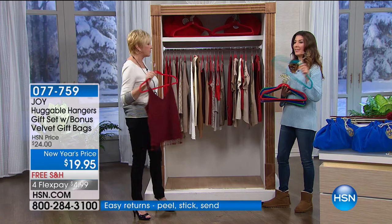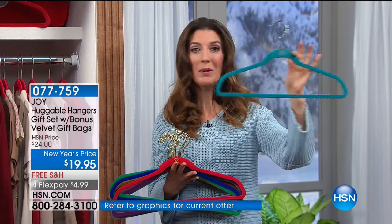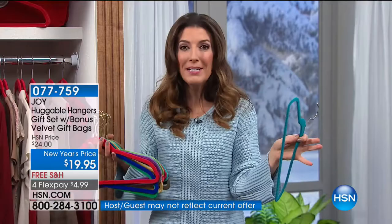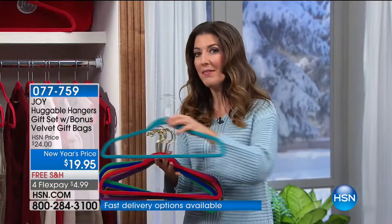In fact, if you got some new clothes for Christmas, or if you're trying to make room, you will find more room for more of your clothes. Because there's one thing I'm not giving up in 2018, and that's shopping. And that's getting some new fashions, whether it's the new season, the new colors, new styles. And I've never heard anybody say they have way too much closet space, right? So if that's you, think about the difference that huggable hangers can make.